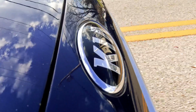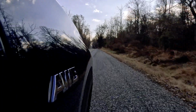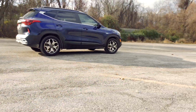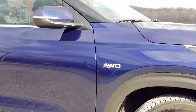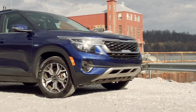This is the Kia Seltos, the smallest, lightest, all-wheel drive SUV that Kia has to offer. And coming in at just under $23,000 US, it's also the cheapest. But is it an SUV in its own right, or just a better looking Kia Soul?